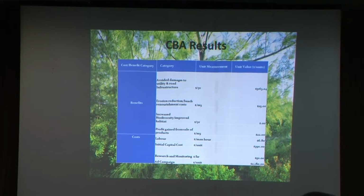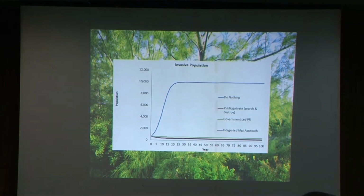Invasive species population. So we figured it would take an S-curve shape, and obviously if you're doing nothing, your population is going to increase over time. So we pegged carrying capacity to about 10,000, because initially we started out with 637 stems per hectare, and you would reach carrying capacity probably somewhere between years 15 and 20.